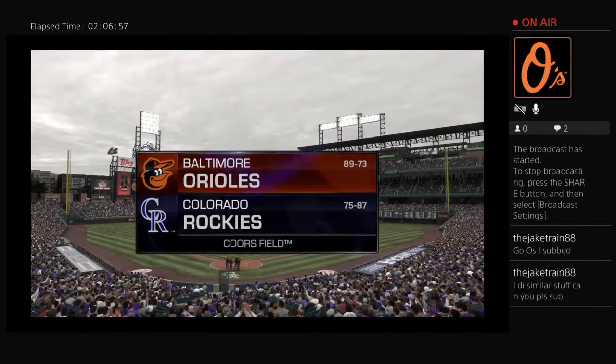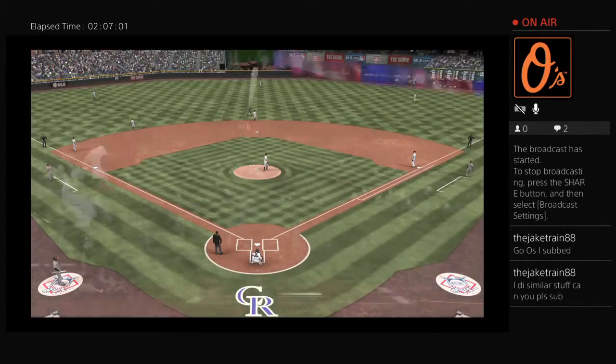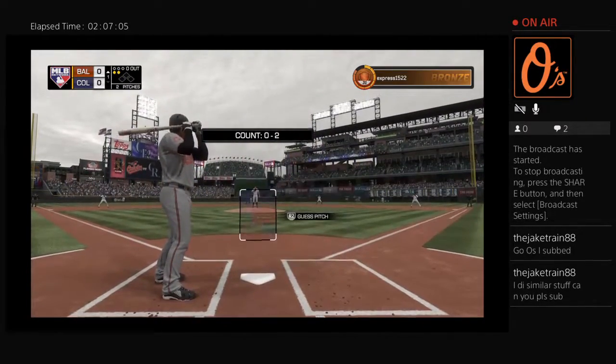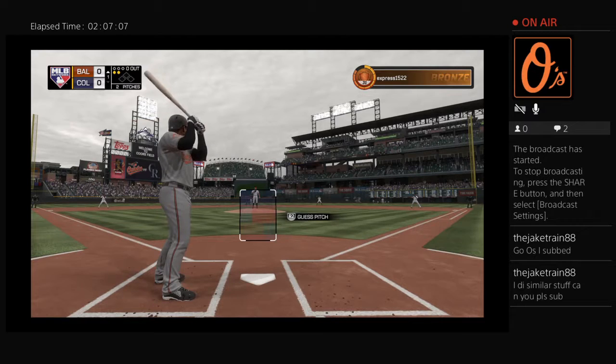MLB Network comes to you live from the Mile High City and Coors Field. A good one on tap for you this afternoon between the Baltimore Orioles and the Colorado Rockies. Two great hitters lead their teams to battle next on MLB Network.